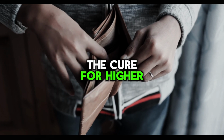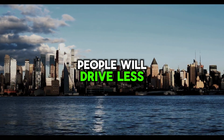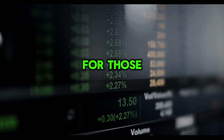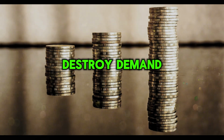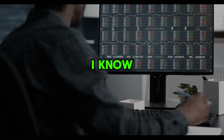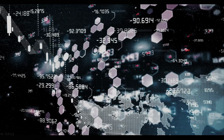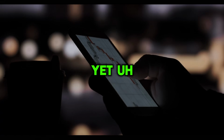In fact, consumers are pulling in their horns. They say the cure for higher oil prices is higher oil prices. In other words, if the price goes up, people will drive less. Or if you lost your job, you might not be driving at all. So there's another way for those prices to come down, which is the high prices themselves destroy demand, and that results in lower prices. And that is happening. We have seen inflation come down a little bit. I know it was higher than a lot of people expected beginning in the middle of last year, but it is starting to come down a little bit right now. But the demand side of it has not yet caught fire.